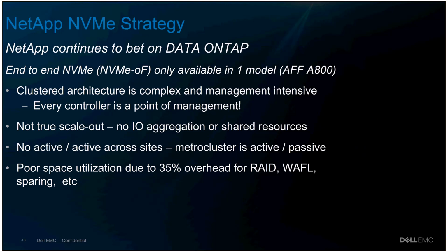Now, they do have end-to-end NVMe. They have NVMe-oF. Let's recognize what they're doing here, right? It's NVMe over Fibre Channel. It's only available in one model, which is their AFF A800. But it still has all the weaknesses that NetApp has always had. Keep in mind that in NetApp, they have this clustering. They call it clustering.